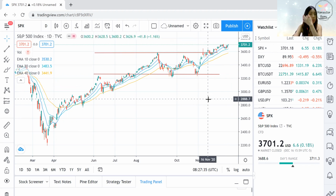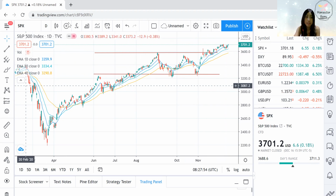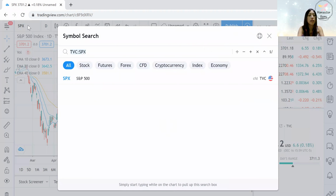So the support level, I would still keep my support level at 3580, or use the EMA to guide me. Maybe if it drops to the 20 EMA or the 50 EMA, then there's a good chance for me to enter a further SPX position, right? So generally it's still bullish. And let us take a look at Nasdaq.